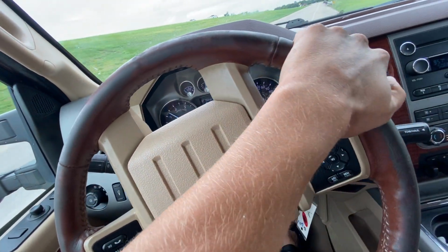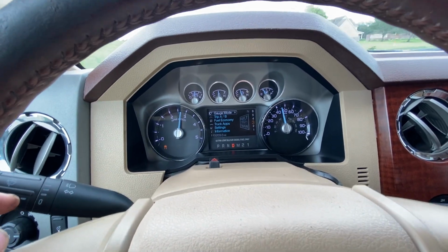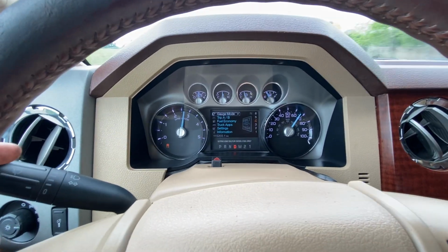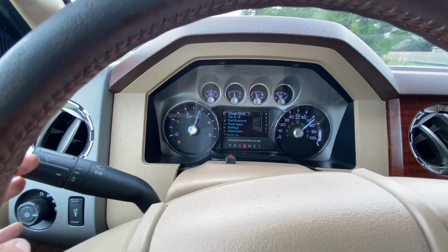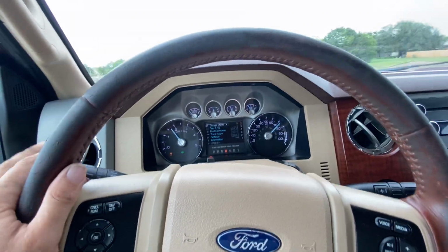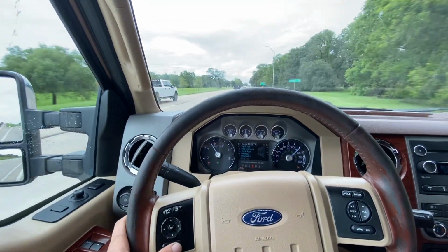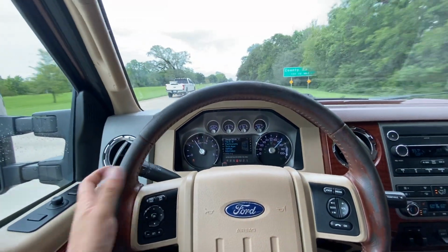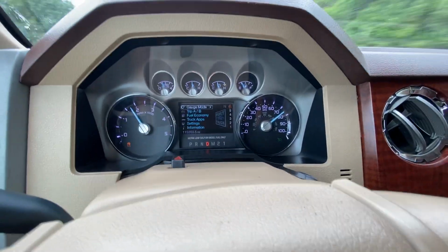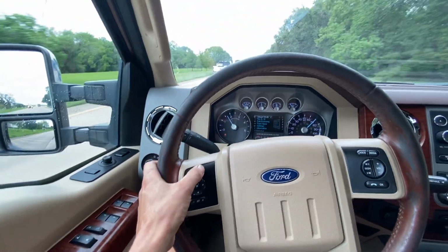All right, here we go. Super clean, nice and crisp. There's 75. A bit of traffic here, but go ahead and turn the cruise control on. All right, we're locked in. That's functioning properly. We'll speed it up and then slow it back down. All right, that works exactly how it's intended.